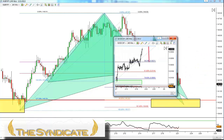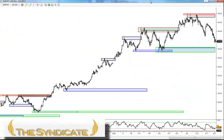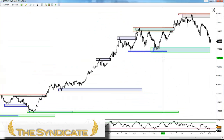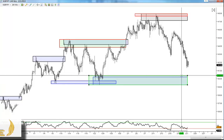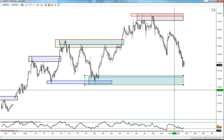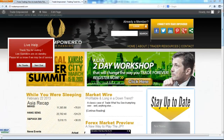Let's take a look at this lastly on our DSR chart to see if we can get a visual indication of if there's any structure there. Again, we're looking at 140.25s to 139.55s. And you see getting both patterns again right in this major and minor DSR level. So you want to make sure you have stops below 139.28.